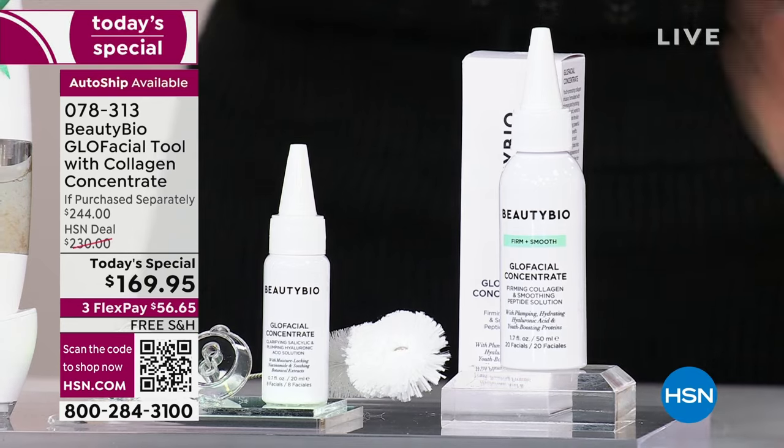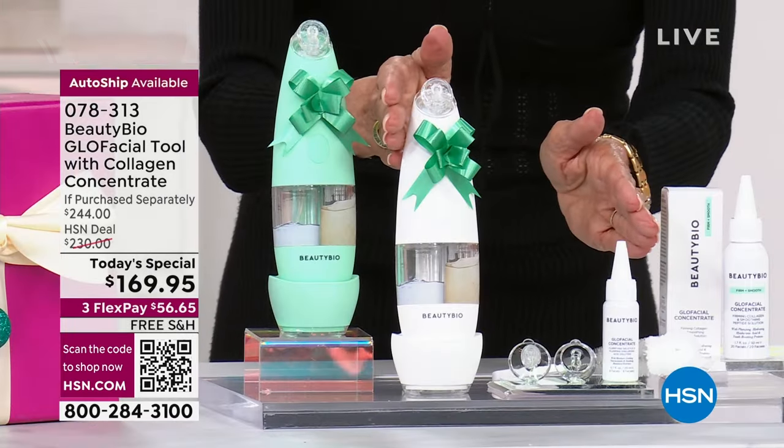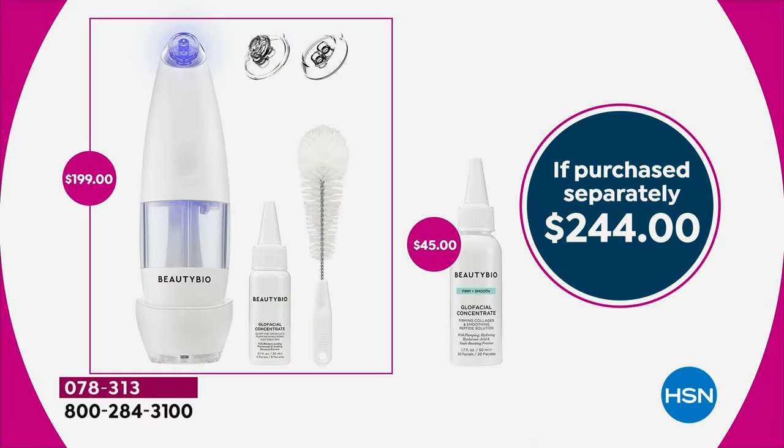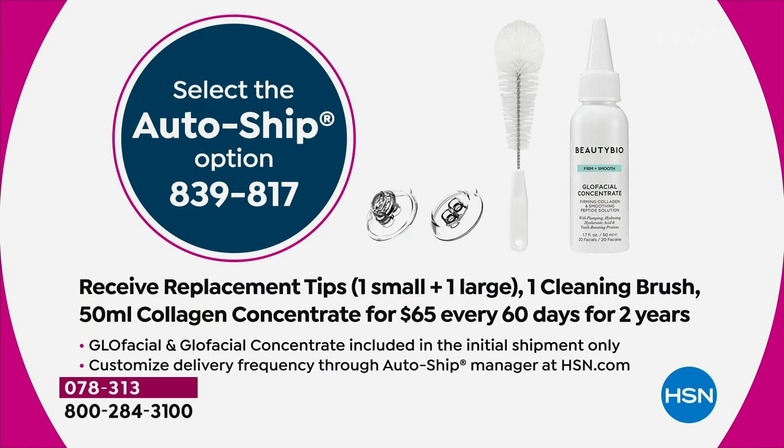The value, because this alone is $199, well, I want to show you. You would pay another $45, and you can walk into any of those stores I mentioned at the beginning and pay $45 right now for the collagen serum that you're getting, actually 1.7 ounces. All of it is a $244 value. Incredible buy at $169.95. The HSN price is $230.